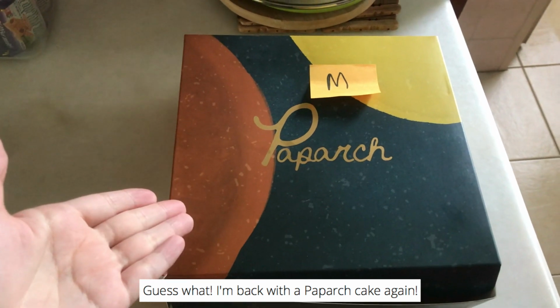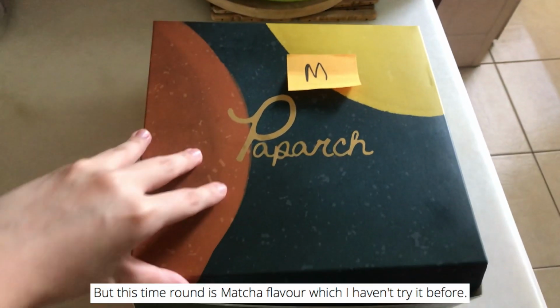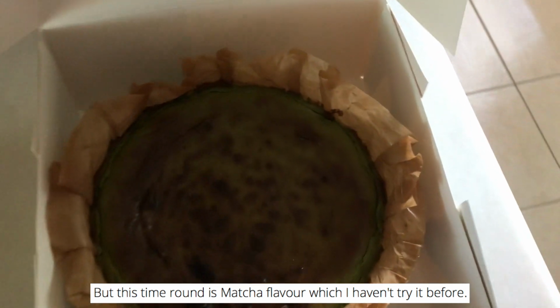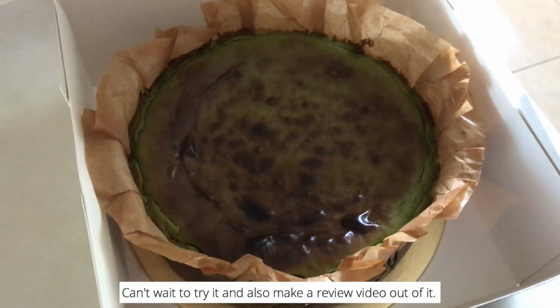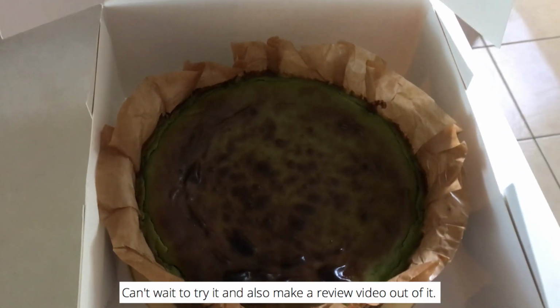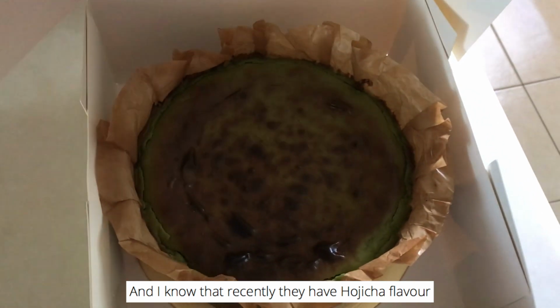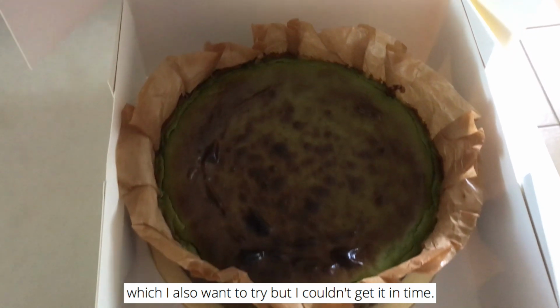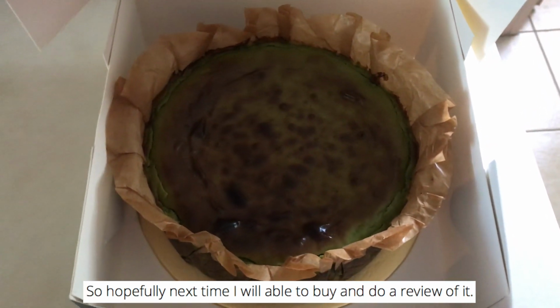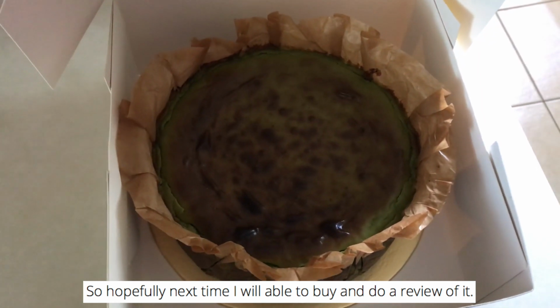Guess what? I'm back with a Paparch cake again, but this time around it's matcha flavor, which I haven't tried before. So this is how it looks. Can't wait to try it and also make a review video out of it. And I know that recently they have a hojicha flavor, which I also want to try, but I couldn't get it in time. So hopefully next time I will be able to buy it and do a review of it.